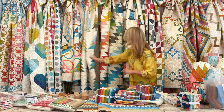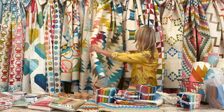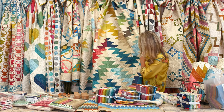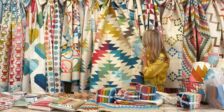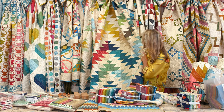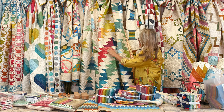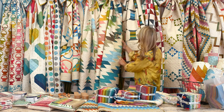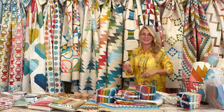It's in your book. So right there, look at this. This one is called Palm Springs, and this one is a really nice variety of colors as well, going in and out. And here or there, I have solids, and then I put a little print to give a fun little splash of color to it.